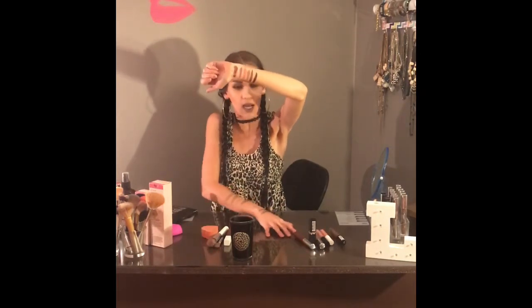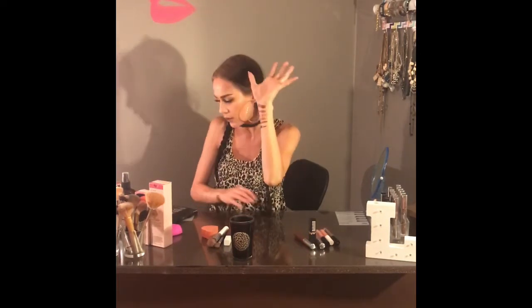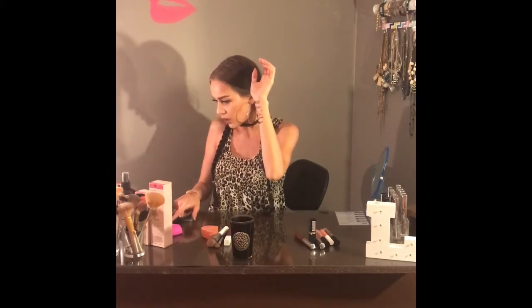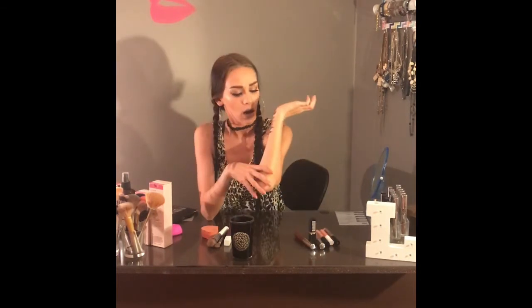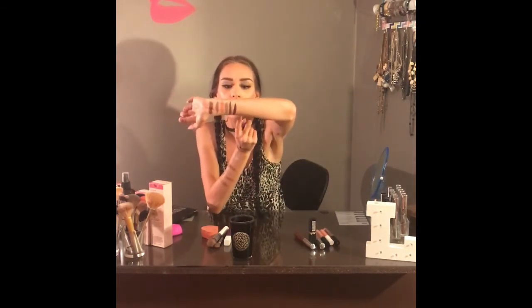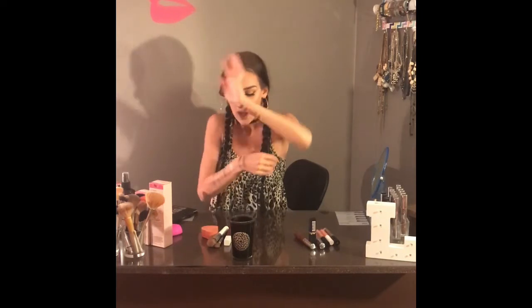So I think we're on number 16, I'm guessing. I don't know. 1, 2, 3, 4, 5, 6, 7, 8, 9, 10. Ah, I was right. That was number 16. Okay, so there's the ColourPop shade Limbo right there. On to number 17. This is the last lipstick that I'm loving right now.